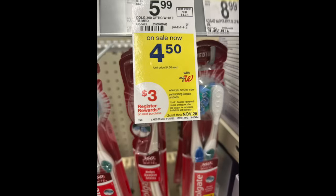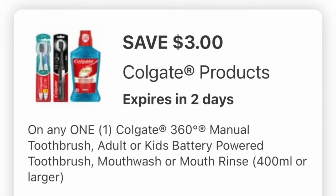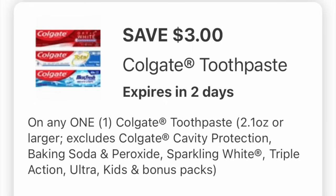Well, after I opened my big mouth, guess what? Some $3 digitals started appearing, including this one. It's off of the brush or the wash, so you pick which product you want, and then this $3 one off of the paste. So this is a pretty straightforward Colgate deal.